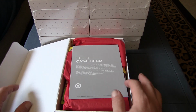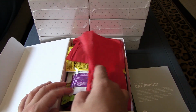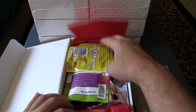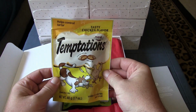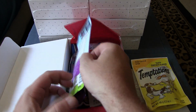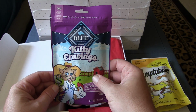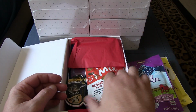Let's see what's in here. Ooh, a little card. Hello, cat friend. A little tissue paper here, like it's Christmas time and it's a present. But there's a lot in here. Bag of Temptations, you know, what you can get at the store. That's one. What else we got in here? There's another bag in here. This is Blue Buffalo Kitty Cravings. This is more of a quality pet treat. That's two.